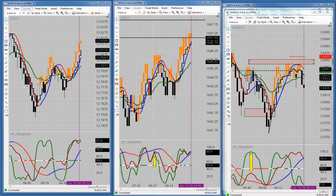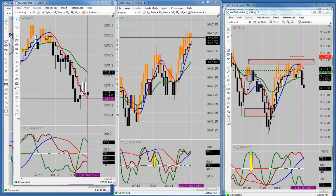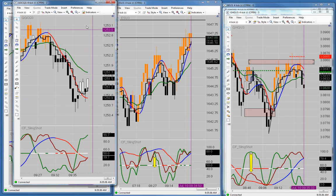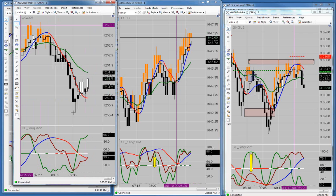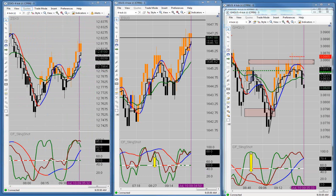A down close on the current bar on gold would be a short trade right here. 1251.1 is the high, 1250.7 would be the low. A down close over there. Now, we didn't get the down close. Now I've got to draw a trend line. Okay, here's the trend line. We need to close down below that trend line, or a test of the BBC with a down close and a red cycle. That's what we're looking for there on the gold.